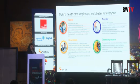The municipal authorities and the commissioners have latest real-time data on the disease profile and healthcare burden of their area, and they are able to use that to accordingly design and implement healthcare programs and policies.